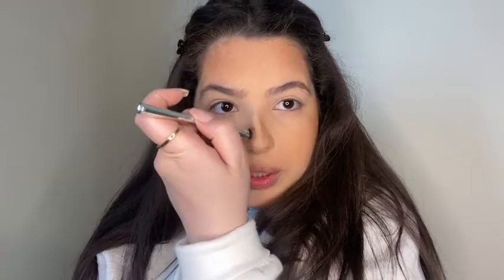What was that? Then I use the same brush to add some on my nose as kind of a contour, but not really. I don't really have the patience to contour my nose, so I just do that. And if it works, it works. If it doesn't, I don't care.